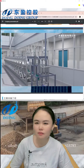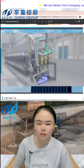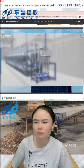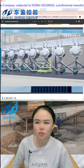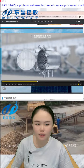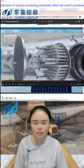So after the sieving, the cassava slurry will be pumped into the desander machine to eliminate small sand impurities. After desanding, this cassava slurry will be pumped to the hydrocyclone machine. This is the hydrocyclone. It is used to separate the protein, cell liquids, and fats from the cassava slurry, and from this machine we can get very fine and purified starch milk.